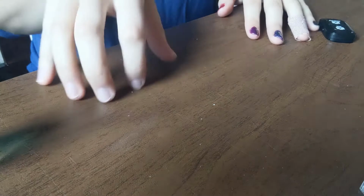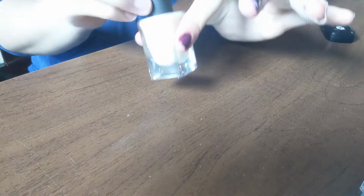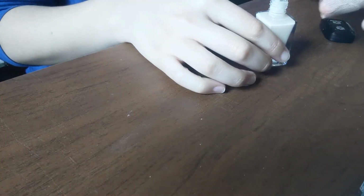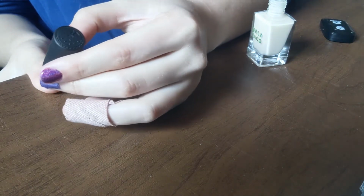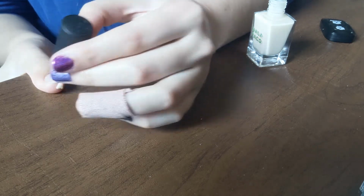So I'm gonna do my other hand, which is a little thing from her videos that she does. I'm actually gonna start my manicure with the smoothing base. So it's like a creamy color, but it dries clear. Here I too have very ridgy nails just from, I don't know, life, I guess. Just my one thumb is extra ridgy, but really, a lot of my nails got bumps.